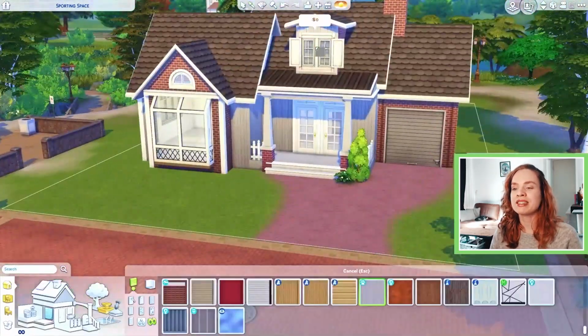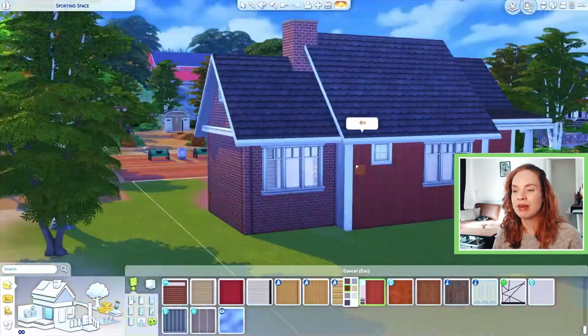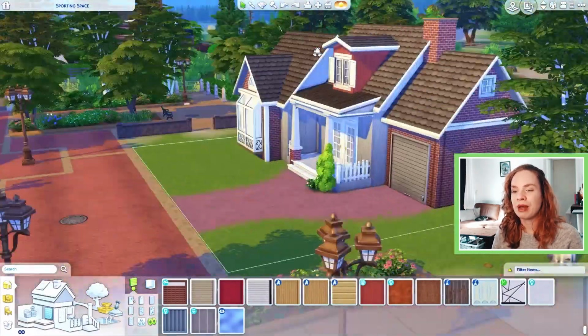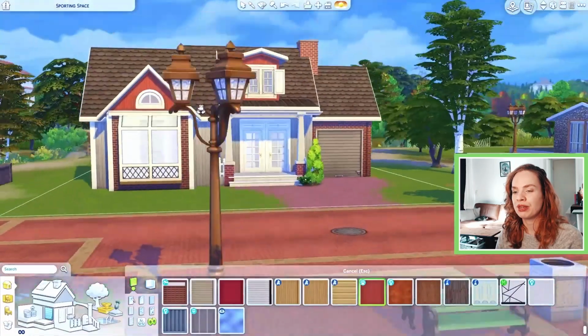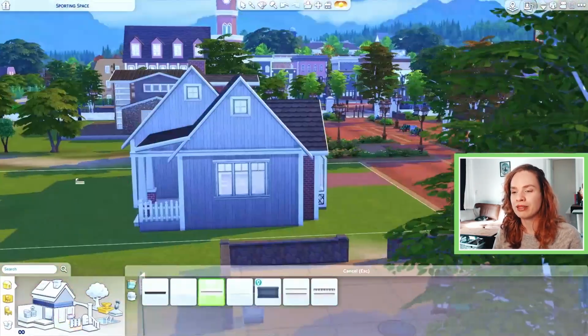But yeah, you can really see the outside of the house come together. I was using medium wall height because I was playing around with platforms to create the illusion of split leveling on the outside of the house.